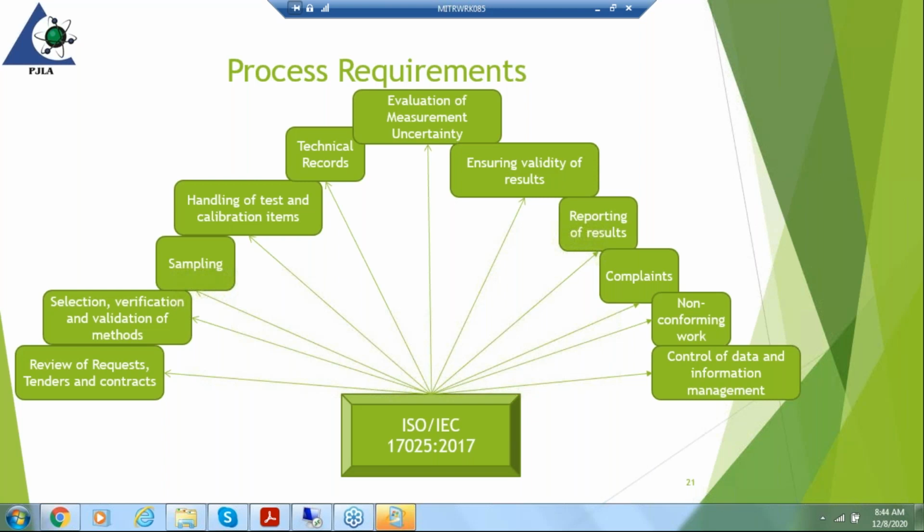Another one is non-conforming work. That's work that is actually happening in the lab, does not conform to their policies and procedures, and how that is controlled and brought back into conformance. And finally, the control of data and information, and how that data and information is managed and kept secure.